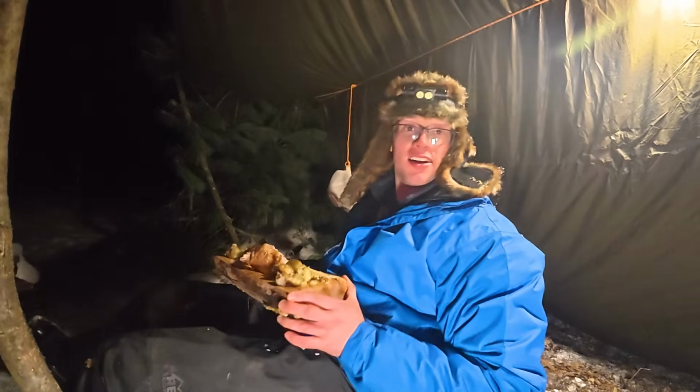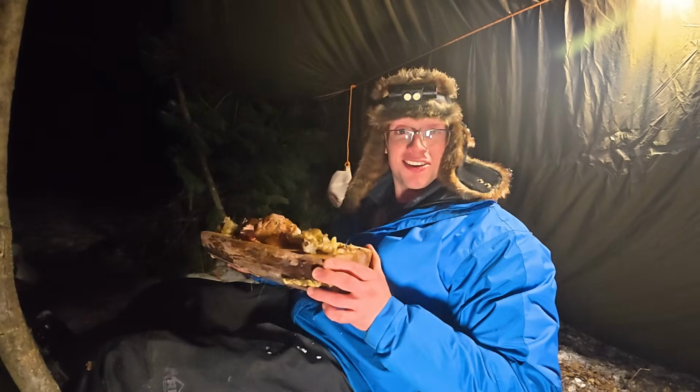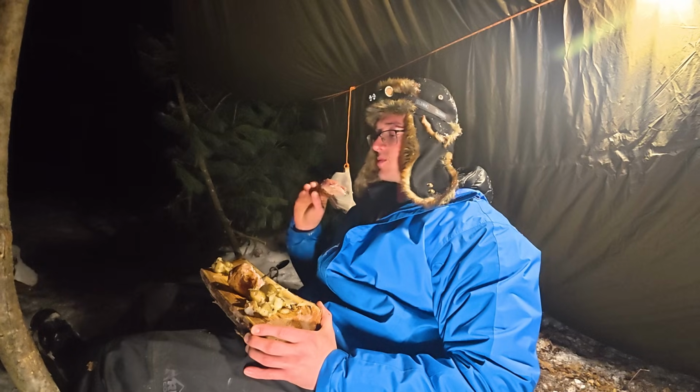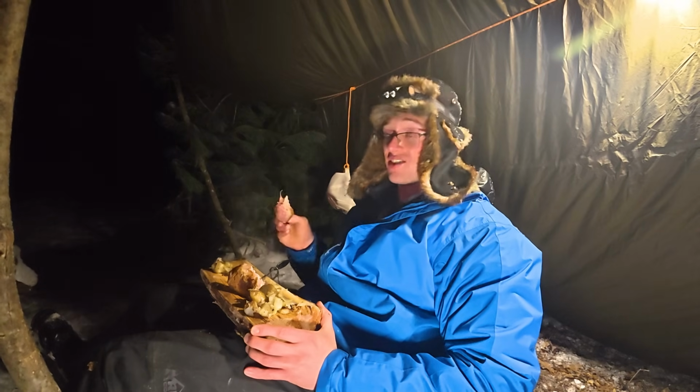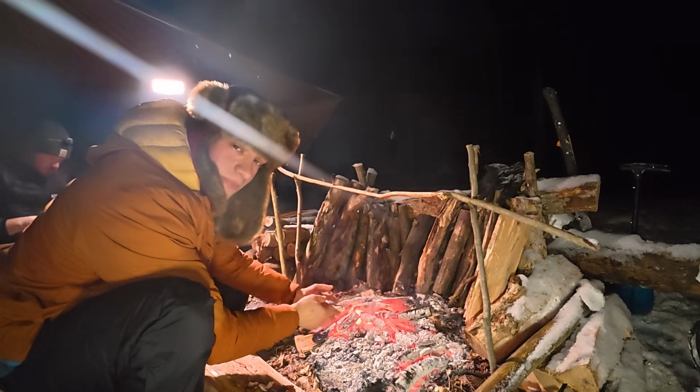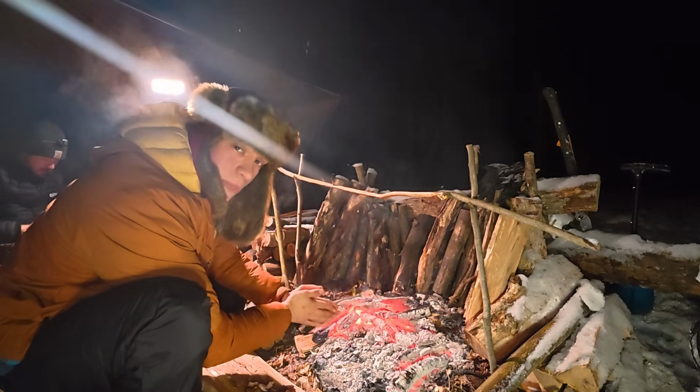How's your duck? You guys ever have duck de la longue? I can't even take it seriously. Eating it off a log makes it feel like 10 times more primal, you know? All seriousness, though, it is fantastic. Duck, potatoes, onions, delicious.